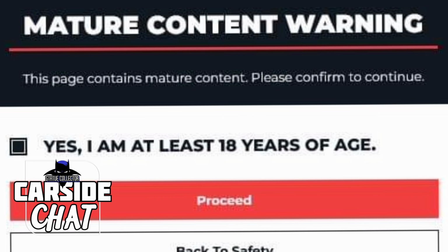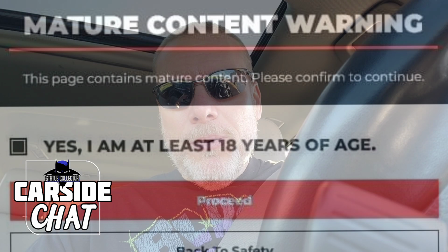You're going to be seeing a disclaimer, an 18 plus, if you will, because it is kind of adult themed. This is a scantily clad female demon or whatever you want to say. But it is the first time I've seen something like that on Sideshow's website. Nothing new compared to other websites where you might have to verify your age if you're an adult, but it is something unique, different, and new.